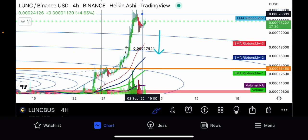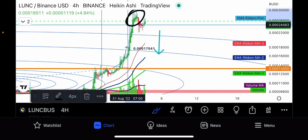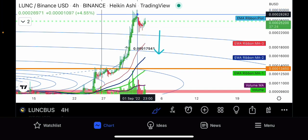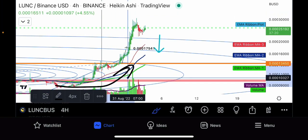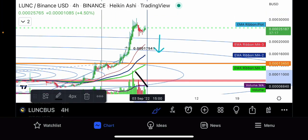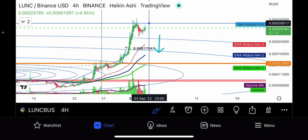But one thing I'm noticing is all these big wicks in a row, that's sell pressure. So that's telling me that the buyers are being exhausted. As you can see here, after this big run, you've had an uptrending volume and now a crashing volume with some sell volume coming in, and now an up and sideways consolidation.